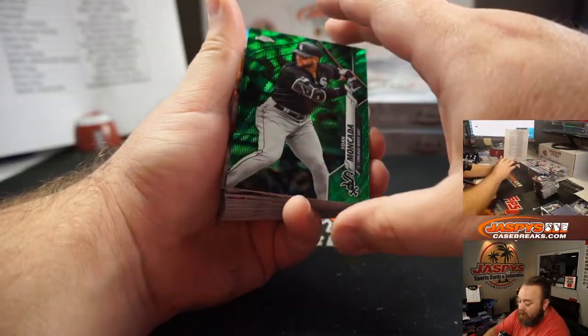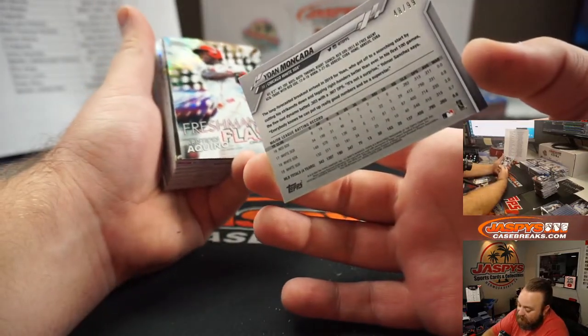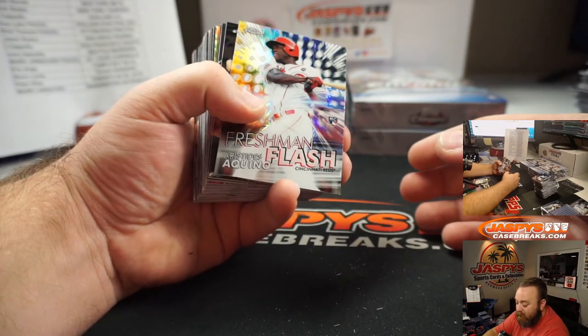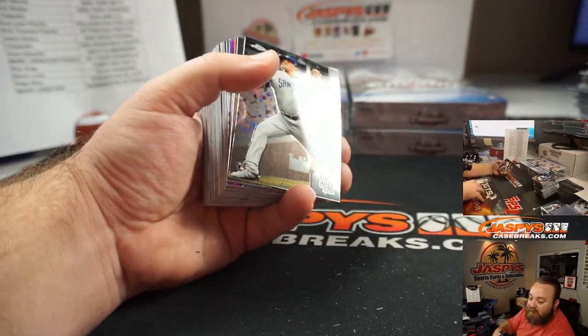Yoan Moncada, green, 48 of 99 for the Chicago White Sox, Matthew Shira. And Aristides Aquino, freshman flash, refractor. Cincinnati Reds, Ryan Maloney.